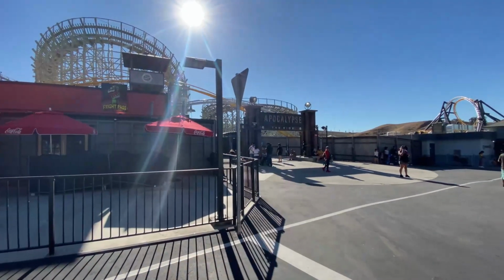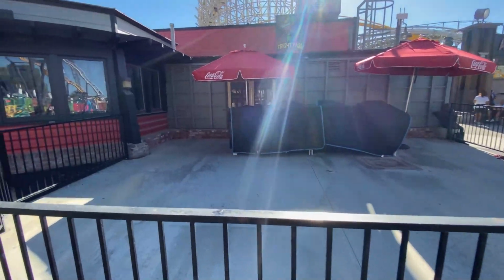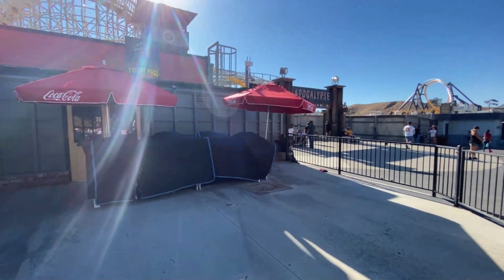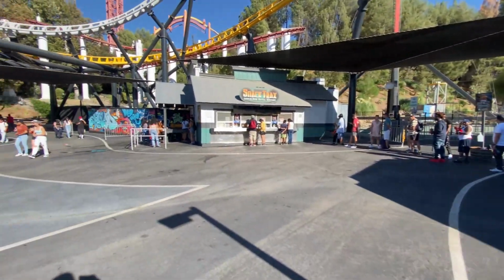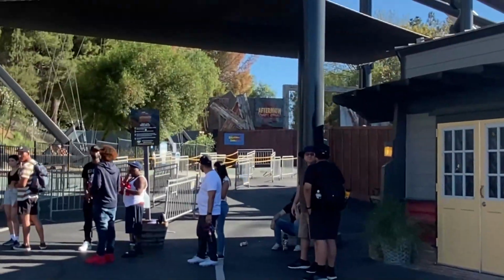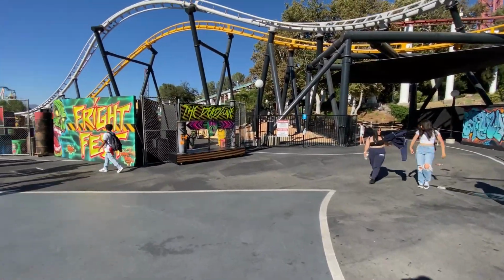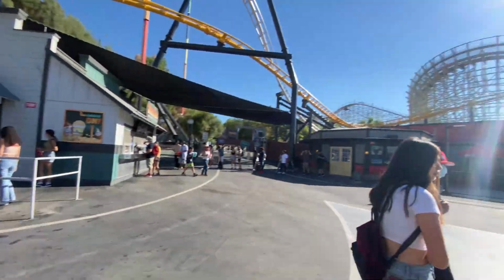Another update over here by the entrance of Apocalypse, they actually do have this Fright Pass sales center. So if you guys wanted to do mazes yourself, which is what the Fright Pass is, you just go over here by this little booth and you're able to buy it, getting access to all of the mazes around the park, including Aftermath, which is actually one right behind here. You guys can see the entrance of the maze right there itself. They have a huge maze over there and mazes around the park, which you're going to see more of right now. But if you guys want to get that, it's right next to Apocalypse.